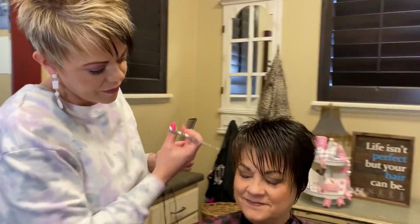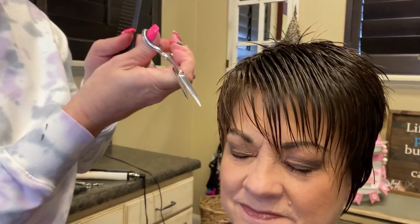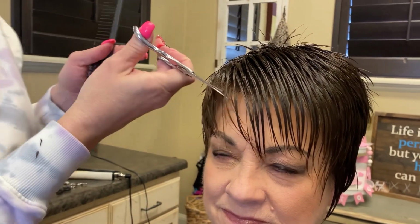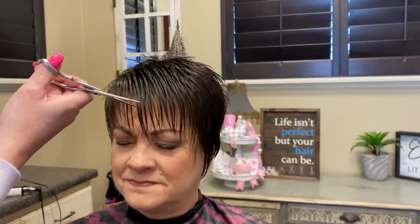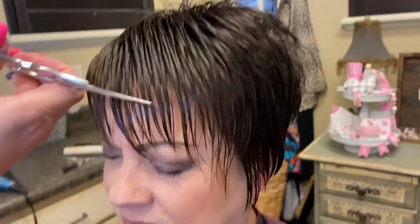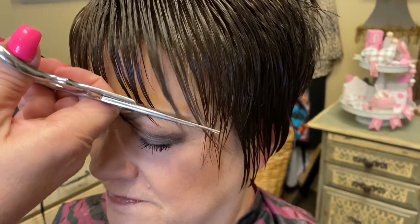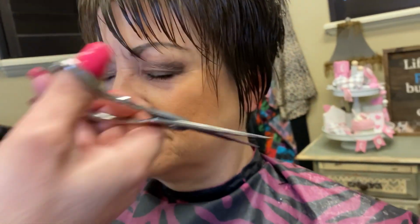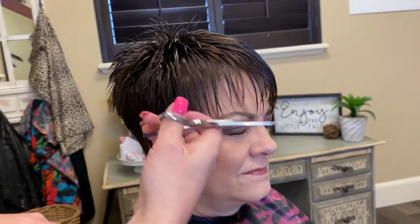Okay, now the bang area. I'm gonna take a little chunk here, and the way you do that is open and shut your shears in a fast moving little soft motion. Just because we like the texture. Just so it gives that movement, especially if you have a lot of hair. You definitely want texture. If not, it's going to hang.